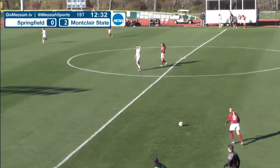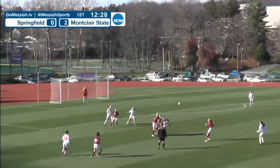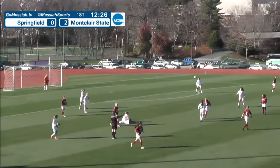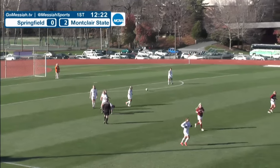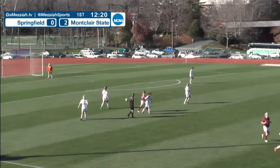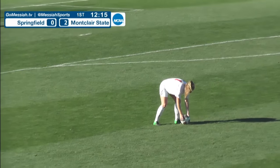Now it's Morrell, just across midfield with the kick. Miller with another, and that time she gets whistled. Miller caught between 2 Montclair State defenders, gave a slight push, and she was called for it. Montclair State now with the kick just outside their 18.